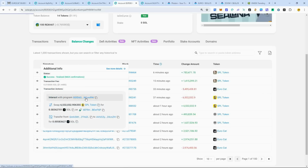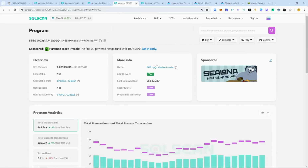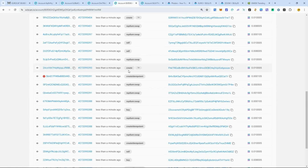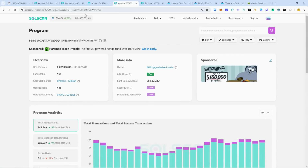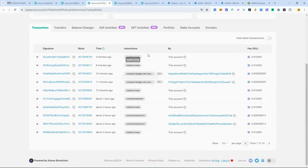And what these programs are is really tough to tell. I honestly don't know what these things do and how someone would do this and really what the motivation is to use a program like this. Okay, I've seen this. It's an upgradable loader. I don't know what it does, to be honest. That's something I need to look into more. But you can't copy trade wallets that do that. Okay, it's just not going to work.